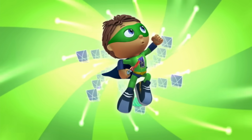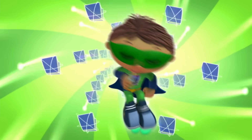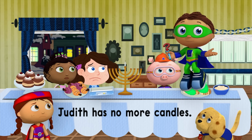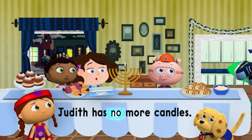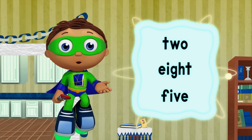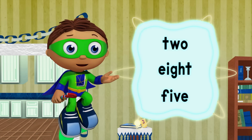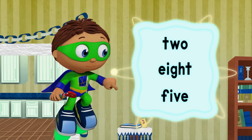Superwhy to the rescue! With the power to read, I can change the story and save the day. Let's change the word no in this sentence. Zap. Why, Ryder? Right. Super readers, how many more candles does Judith need for the last night of Hanukkah? 2, 8, or 5?